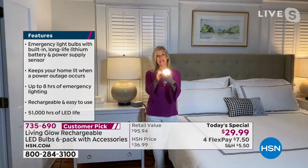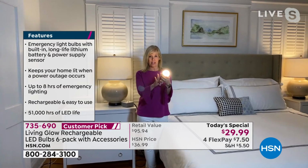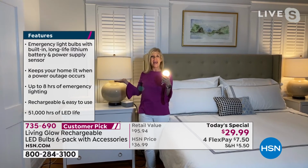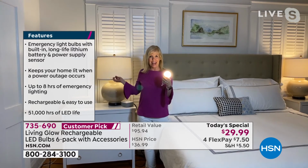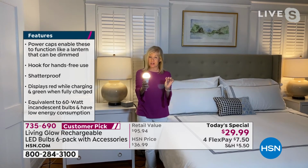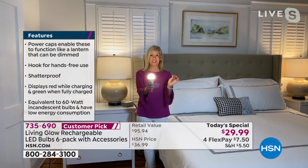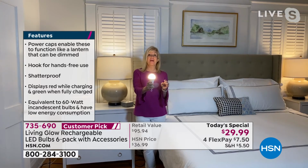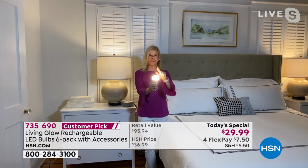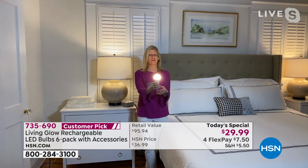But also, don't forget that each bulb is rated for 50,000 hours. So what that means is if you have them in a lamp or a floor lamp or a table lamp and you use it for about 3 hours a day, one bulb will last 45 years. And the cost efficiency of it is a little bit over $1 a year. So throw out those old incandescent bulbs, those old fashioned bulbs that break. Throw those out, use these. They're also cool to the touch and they're shatterproof.